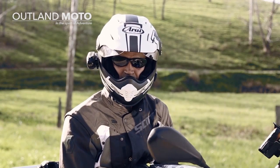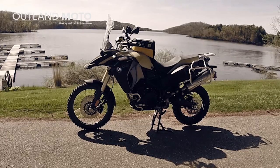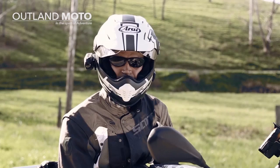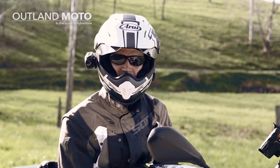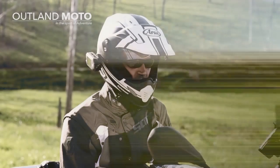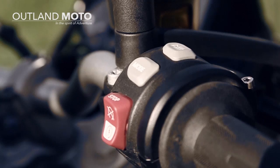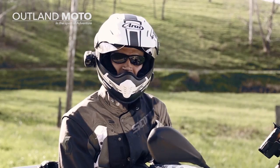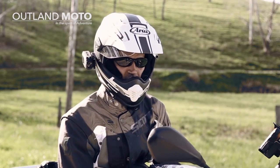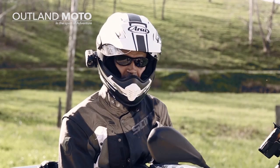Here's where the technology of BMW comes into play. You see, this is an adventure bike, which means that people are going to be using it on a variety of terrains. Up until now, I've been riding on asphalt, but I'm about to get on a dirt road. BMW has provided electronically adjustable ride modes, road and enduro. In road mode, you have traction control on, along with your ABS. I want to change my mode now from road to enduro. I can do this very easily.